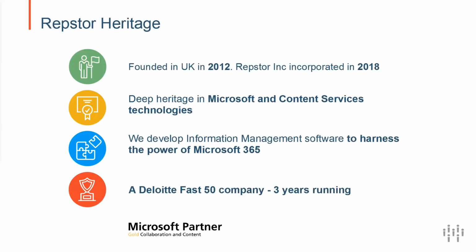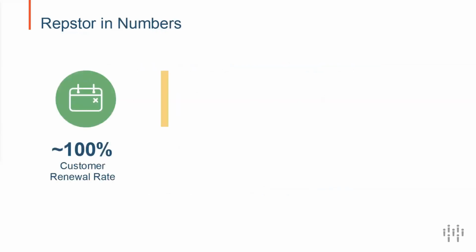So we are Repstor. We were founded in 2012 from the UK, but we now operate within the US, and actually across our customer base, we have customers live within 25 countries. At Repstor, we develop information management software that allows our clients to exploit their investment in the Microsoft 365 platform, specifically SharePoint, allowing and focusing those users to leverage that platform for their email and document management needs.